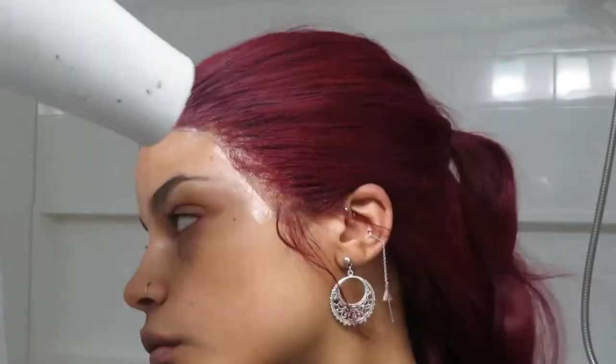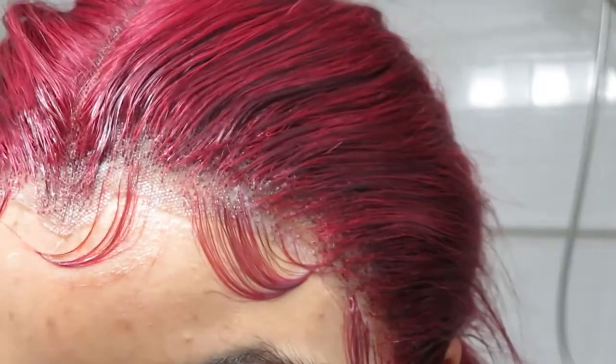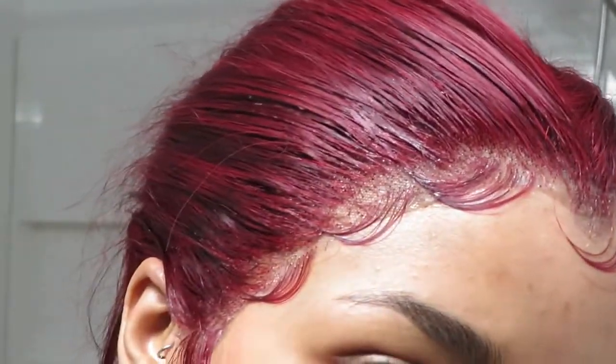Again, I'm letting everything set with a scarf, and then once I'm coming back, I'm going ahead and just using some water to re-swoop and re-push down the baby hairs, and then I'm using some GOT2B glue to secure everything in place. And this is what I'm left with. I love how this looks. Again, I'm going to be setting everything with a scarf and letting it just sit.